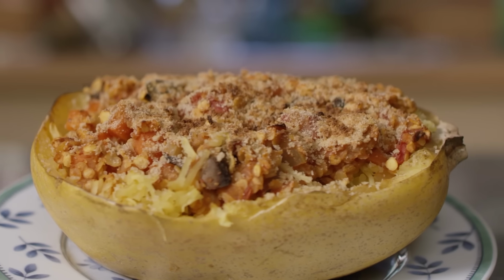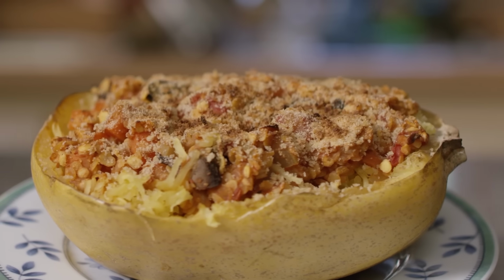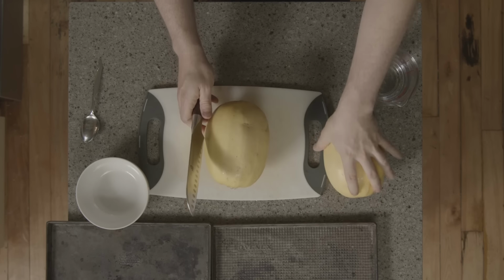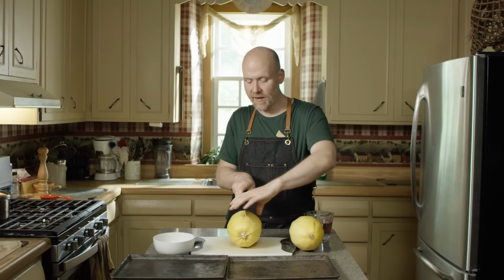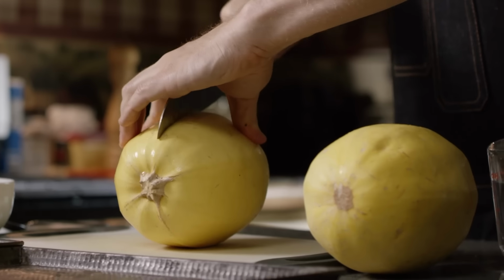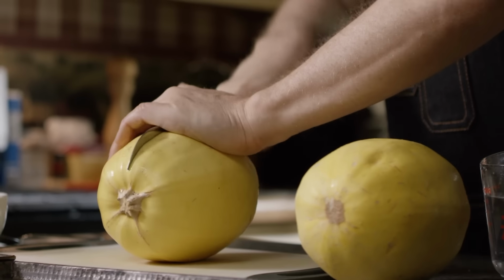If you love spaghetti but are trying to avoid all of the carbs that come with pasta, this is the dish for you. We're gonna use spaghetti squash. This is particularly great in the summer months when this is in season. So we're gonna take 2 spaghetti squash and we're gonna cut them in half. Be very careful. Get a really sharp knife and you wanna cut it as evenly down the middle as you can.